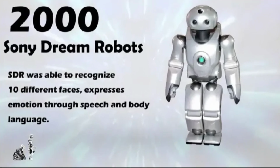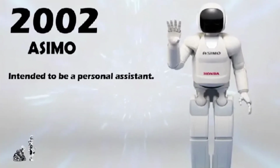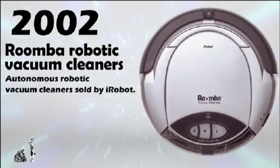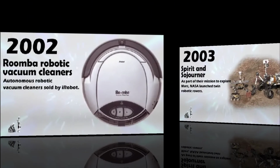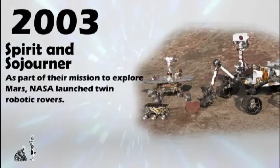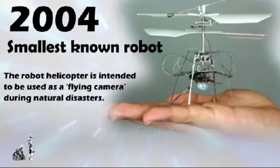In 2002, Sony Dream Robot SDR was able to recognize 10 different places and express emotion through speech and body language. In 2002, Asimo, intended to be a personal assistant. In 2002, Roomba, autonomous robotic vacuum cleaners sold by iRobot. In 2003, Spirit and Sojourner. As part of their mission to explore Mars, NASA launched twin robotic rovers. 2004, smallest known robot, the robot helicopter, is intended to be used as a flying camera.